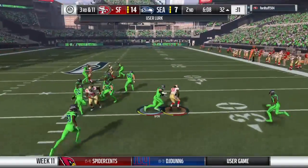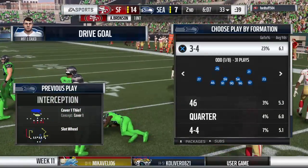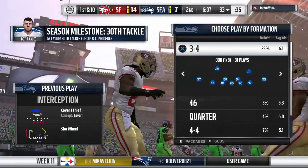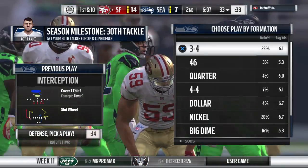And he fires one that's intercepted. A great read, and it's picked off. And he's able to get it back to the 33-yard line. And San Francisco gets set to go here. And last time out, they had to punt the football away.